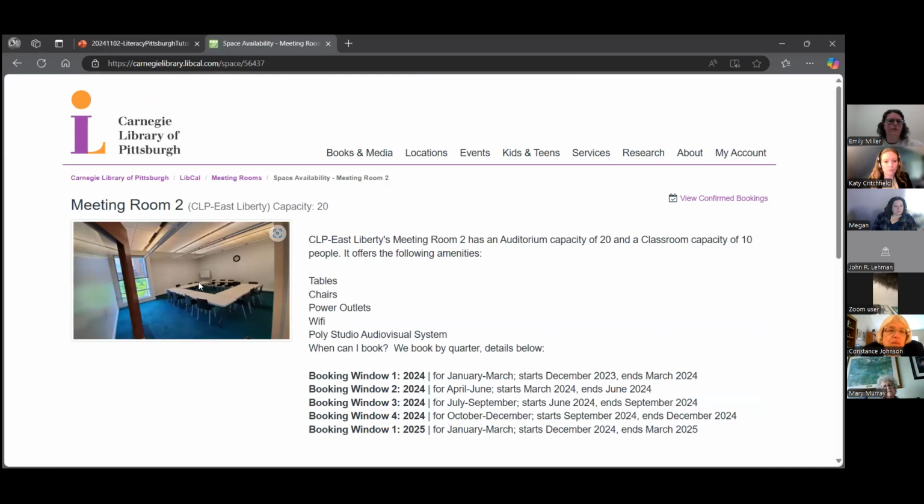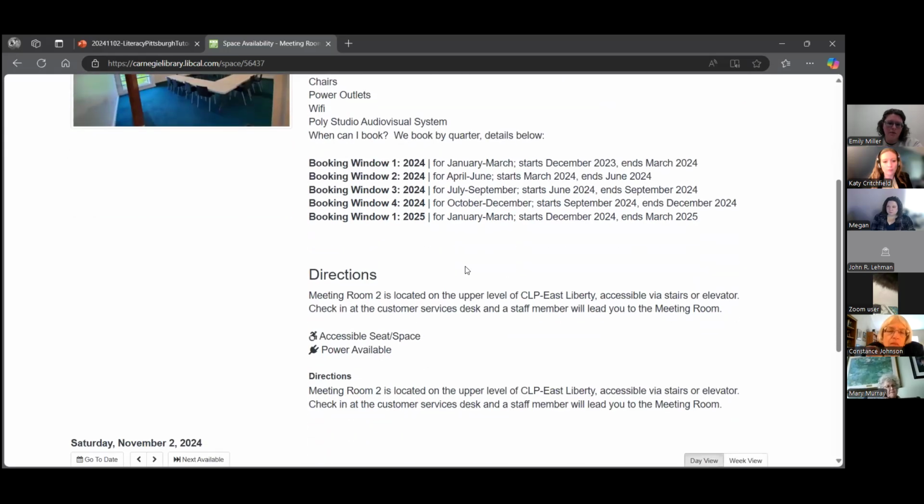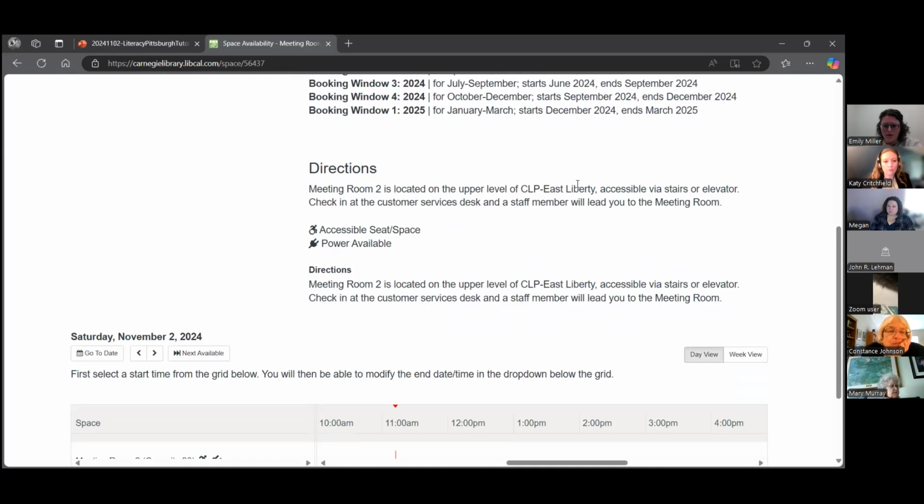When you click on the meeting room, you can see a picture of it here. It shows what kinds of amenities it has. It always has tables and chairs, and power outlets. You can access the Wi-Fi, and it has the Poly Studio audiovisual system, which I think is the brand name. It's basically a TV with a sound bar and a camera, so you could hold a virtual meeting in there if you needed to. And then it shows when the booking becomes available for it, and where it's located. It's accessible. There's an elevator up to the second floor. It's on the upper level.